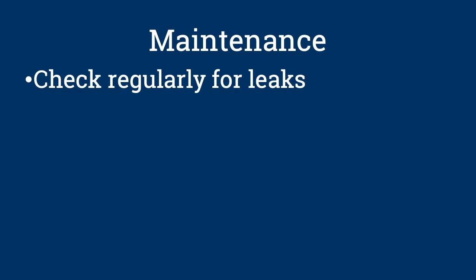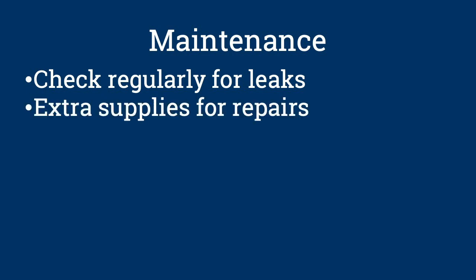Other than setting up this system, is there any regular maintenance I need to do? Can I leave the system out over the winter? Drip irrigation systems should be checked regularly for leaks. Usually these are pretty easy to find when the system's turned on and can be easily fixed. It's always a good idea to keep extra supplies around because inevitably you'll need to make a repair.